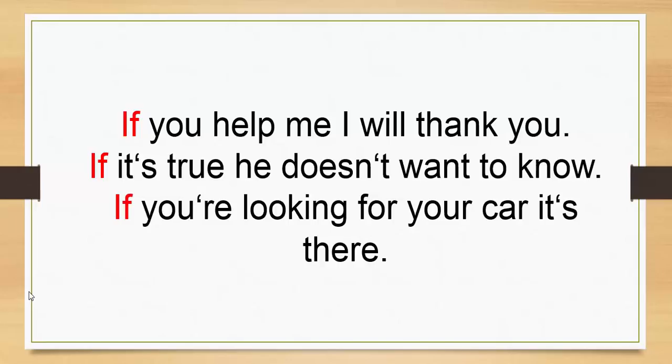Slovíčko if je taky hodně užitečné. Můžete třeba říct, if you help me, I will thank you. Jestli mi pomůžeš, tak ti poděkuju. If it's true, he doesn't want to know. Jestli je to pravda, tak to on nechce vědět. If you are looking for your car, it's there. Jestli hledáš svoje auto, tak je tamhle. Takže slovíčko if, jestli. Ještě se nám určitě bude hodit.